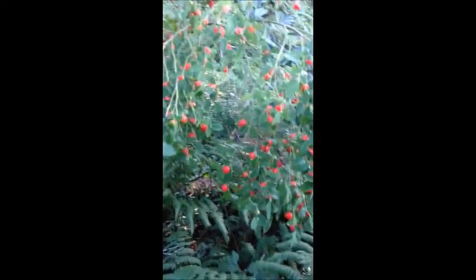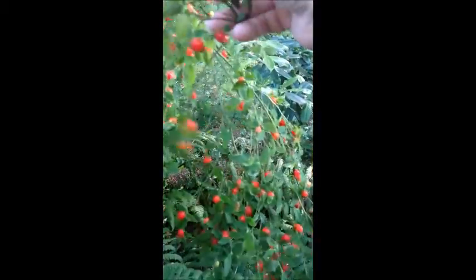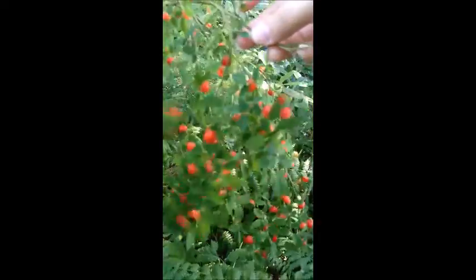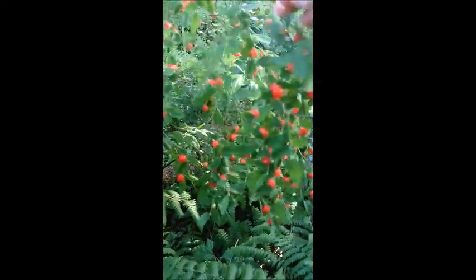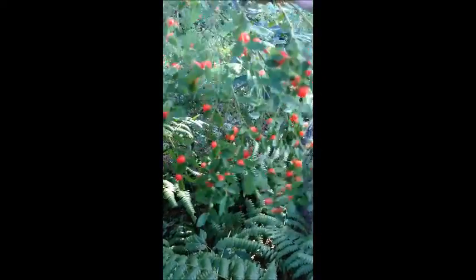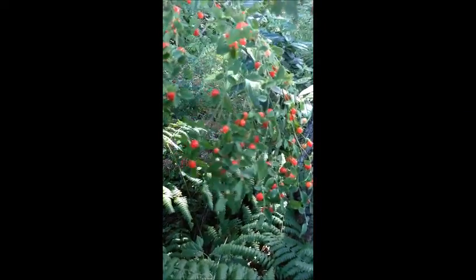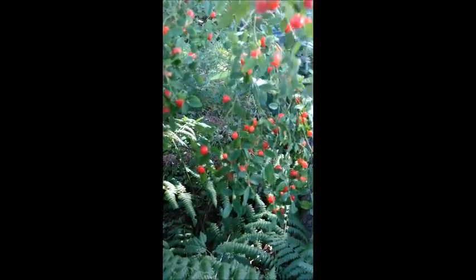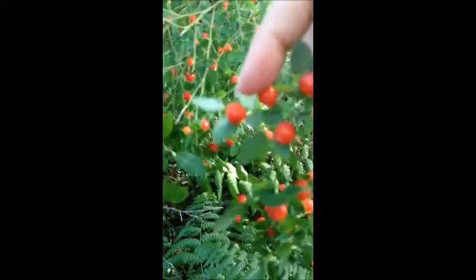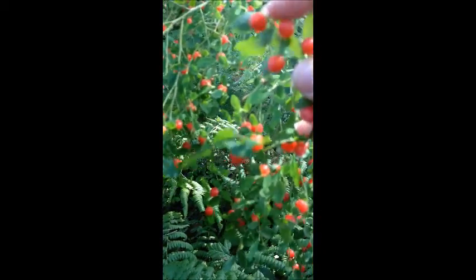So another identifying feature of these berries is that if you look at them, they don't grow in clusters. They are individually spread on the branch. I mean, there's some that are close to each other, but they're not on the same stem. So that's another really good way to identify them.